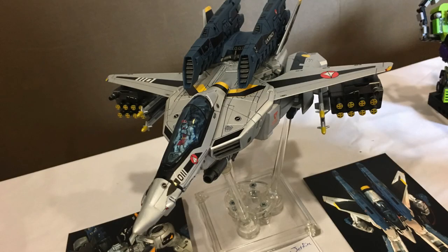This Macross version of Generations Jetfire was just magnificent. Somebody had obviously spent a lot of work, a lot of time on this to make it look so good, and it just looked fantastic. So that was really cool to see.